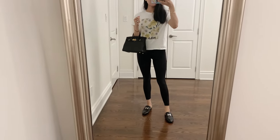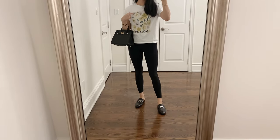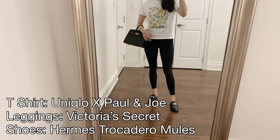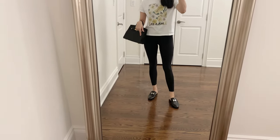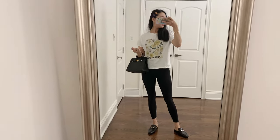All right, so back to what I'm wearing today. So pretty casual as usual. I'm wearing a Uniqlo collaboration with Paul and Joe t-shirt, Victoria's Secret leggings, and Hermes slide mules. Pretty simple.